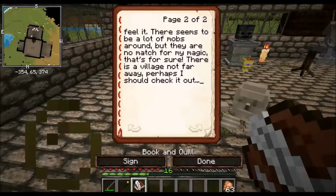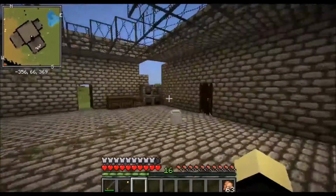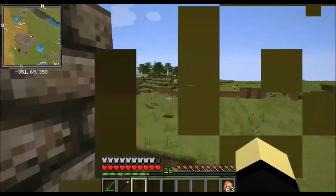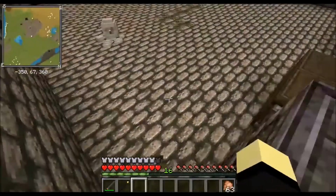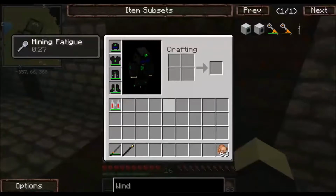I was right, there was magic. This looks like a witch's den. There is a village not far away. Perhaps I should check it out. Should I go to the village and warn? No. They have plenty of guards, and their technology's probably progressed quite a bit since I've left. So I'm not too worried about the villagers. But I do think, yeah, I'm going to go ahead and get my gear.